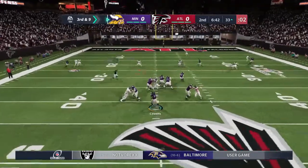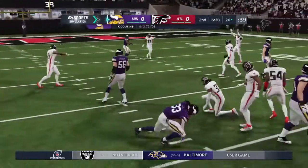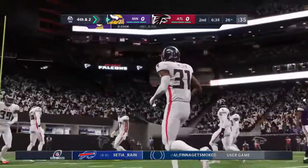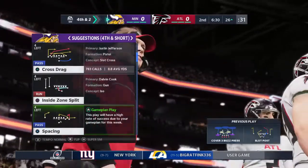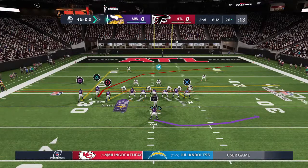To the air again, it's Cousins. He's going to get this one down to Cook. And he will get him down a couple yards shy of the 1st down marker. A nice tackle coming up from his free safety spot. A short gain that doesn't get him the 1st down brings up a 4th down situation. Really nice job defensively. They knew where the sticks were. They got the stop before.